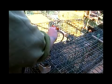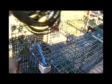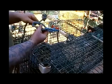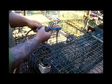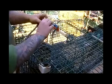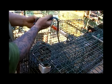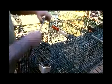So, conservation effort. Our float rope, floating rope, and then you have your sink rope, your top line. I always connect my lines with a loop here, just a simple overhand knot. A nice crusty rope.